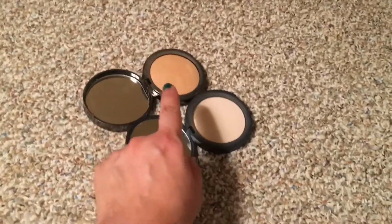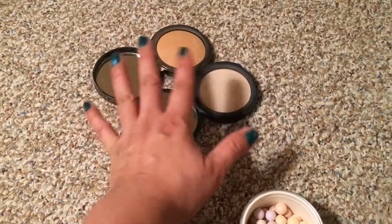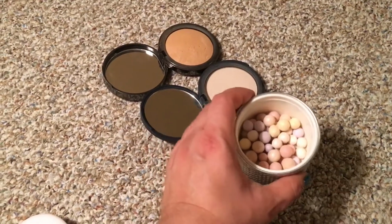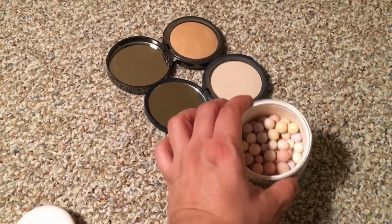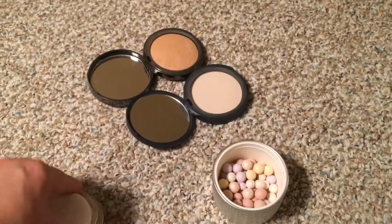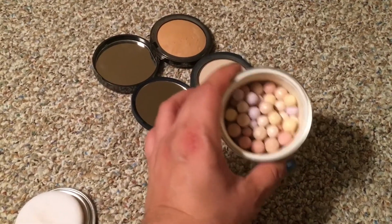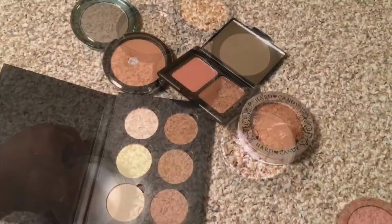I'd like to use this one up more for the winter time and this one for the summer. But I'd like to kind of focus on that. And then I also would like to kind of work on this. This is the Meteorites from Guerlain. So, yeah, I'd like to just use these a little bit more for the year.